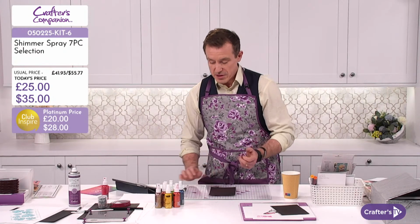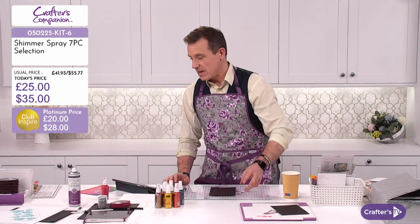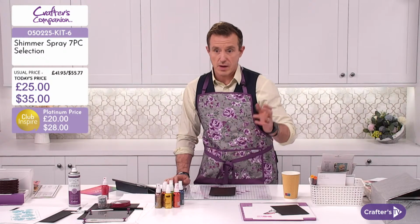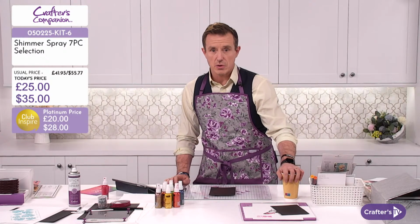So there we go, a bit of Shimmer Spray 101, a bit of Illustrator 101, a bit of technique with your ink pads and with your stencils as well. So hopefully you've learnt a little bit over the course of this show.